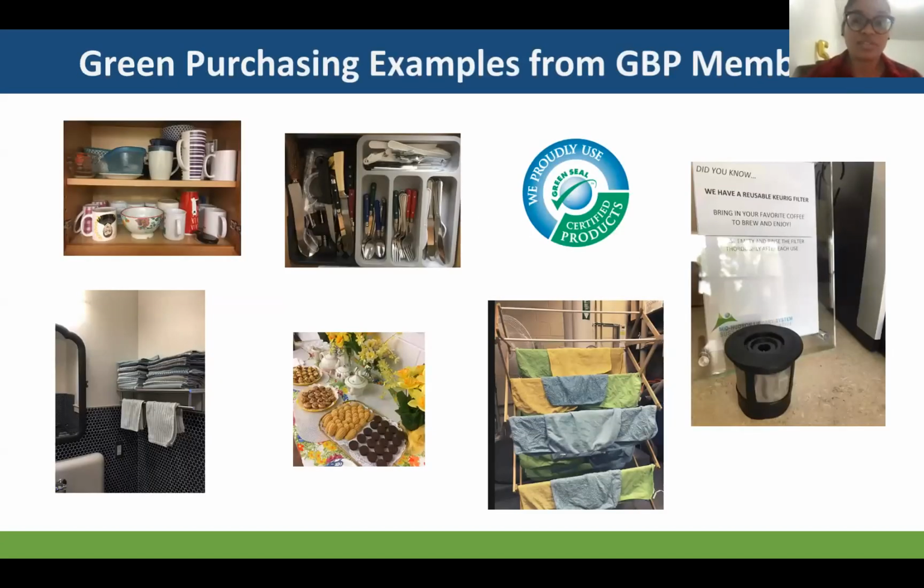So examples of reusing can be using kitchen mugs instead of disposable cups, reusable towels in the bathroom instead of paper towels, reusable servingware for staff meetings when we could have staff meetings again, and using reusable coffee filters is also a good idea. And I just want to add that these are actually examples from our members. So these are not from the internet. So these are really possible things to do in your organization.